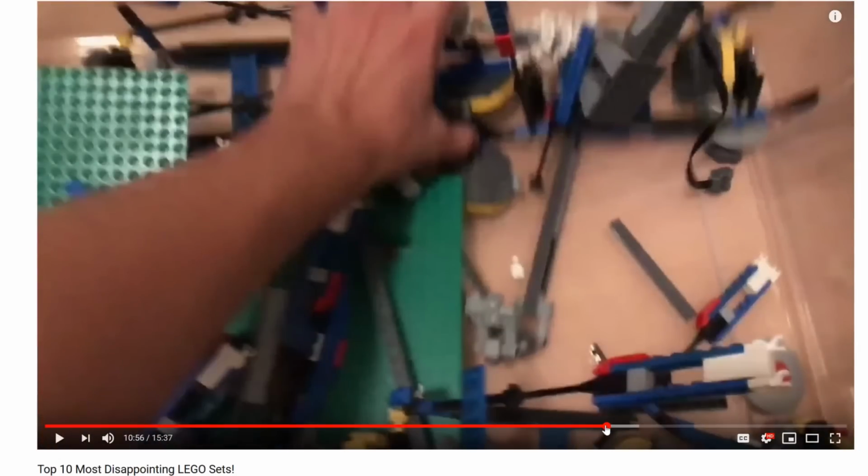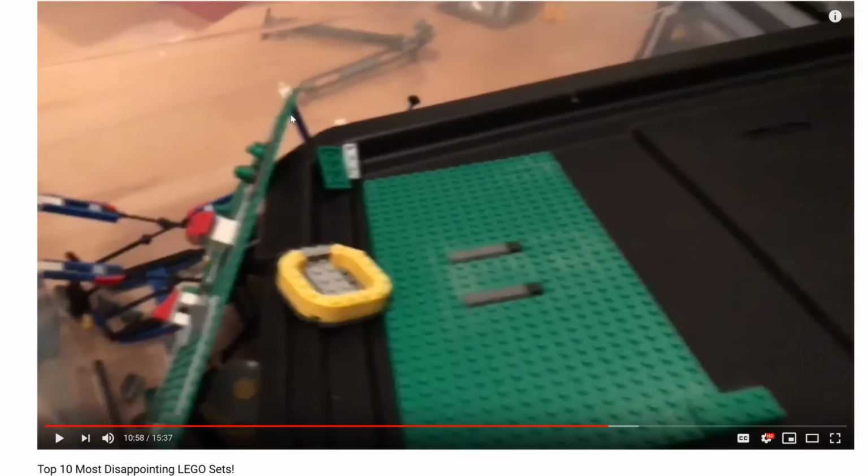There is one part that makes me cringe every time I see it flip. That part, right there, because I love base plates, and look at this. You see, that is probably bent. I don't know where these pieces are at. They're definitely in some box somewhere.